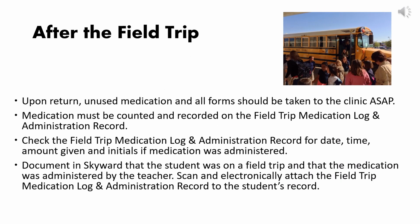On return, unused medication in all forms should be taken to the clinic as soon as possible. Medication must again be counted and recorded on Section 3 of the field trip medication log and administration record. Clinic staff should then review Section 2 of the form for date, time, amount given, and initials if the medication was administered. Clinic personnel should then appropriately document in Skyward that the medication was administered during a field trip by the teacher. The field trip medication log and administration record should then be uploaded to the student's health record in Skyward.